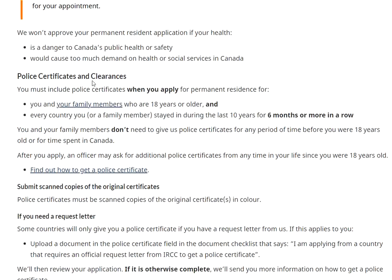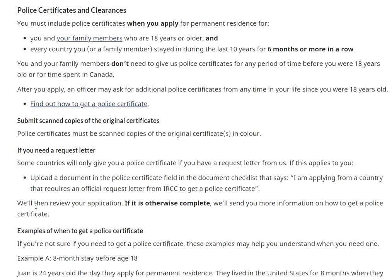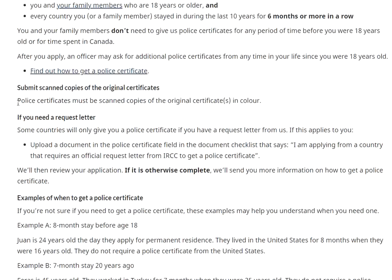Again, in terms of PCC, a police certificate is required. However, as I mentioned earlier, you and your family don't need to give us police certificates for any period of time before you were 18 years old or for time spent in Canada. So if you are on a work visa or student visa and you have already gone through the PCC earlier, you don't need to submit it again. Now, the next question here is, what if I have the eligible hours of work experience, that is 1,560 hours.